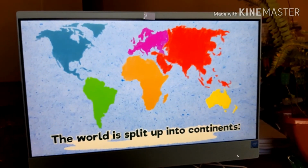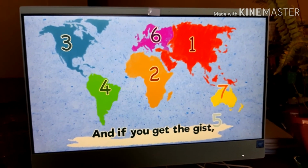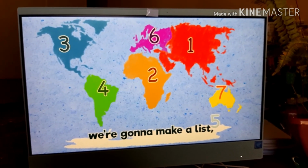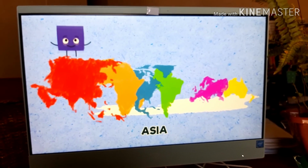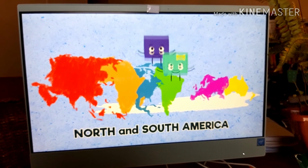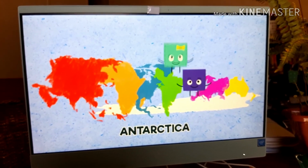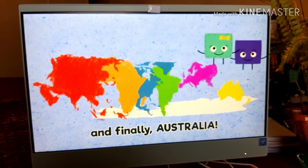The world is split up into continents. There are 7 in all. And if you get the gist, we're gonna make a list from biggest to small. They are Asia, Africa, North and South America, Antarctica, Europe, and finally Australia.